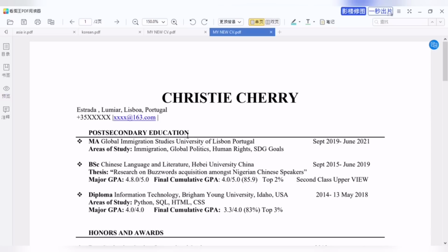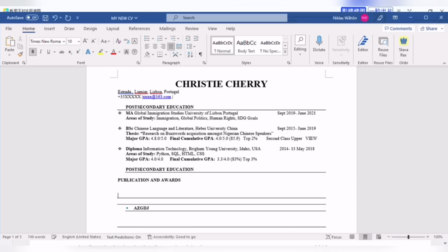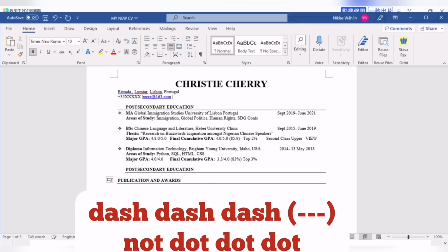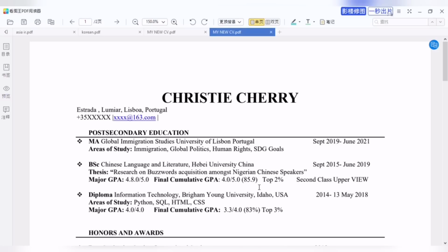So I will also teach you how you can do this post-secondary education and how you can do this line. It's just for you to go to your Word and type, let's say you want to type publication and articles that you've published. When you type it, you put it in bold and in the size you want, and then you click enter, then type dot dot dot 3 times, and then click enter, and it will show this particular line. So that is how I created this line.